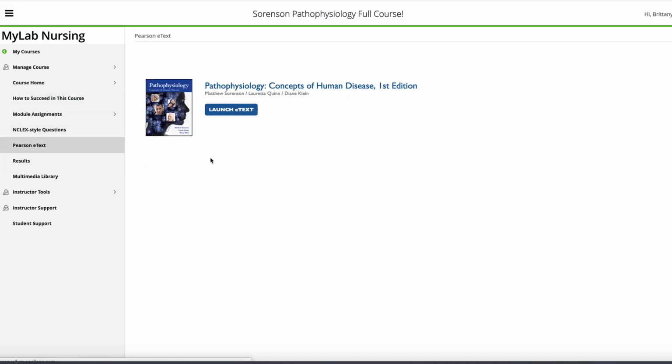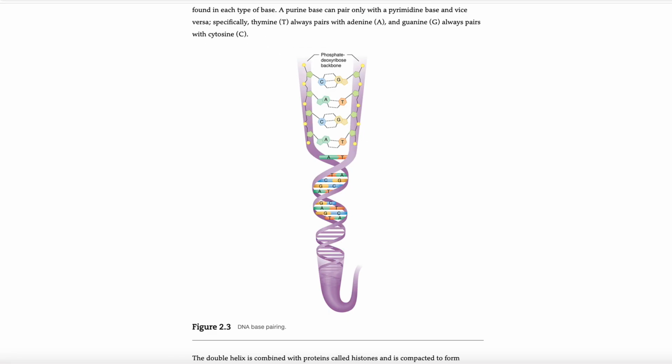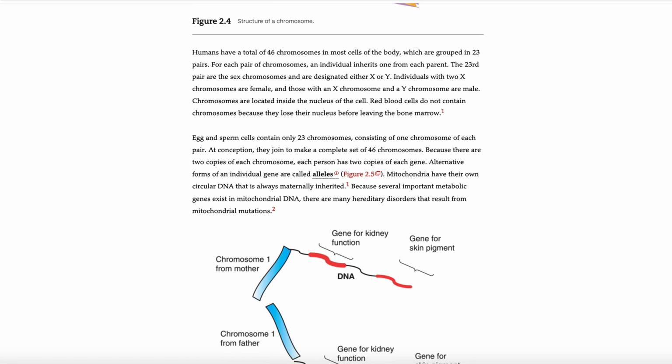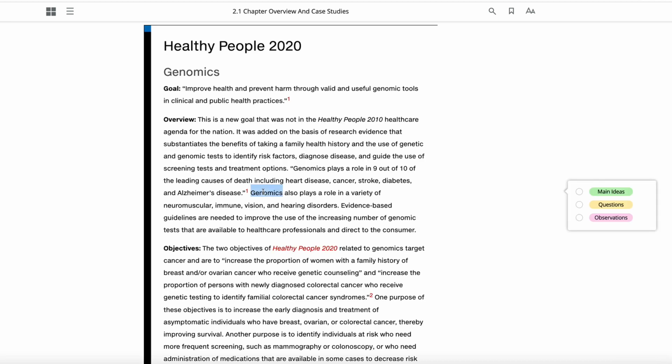With complimentary access to Pearson eText, MyLab Nursing students have a cost-effective way to access the content they rely on. Available online and off, this personalized reading experience lets students highlight, take notes, and learn more through integrated media.